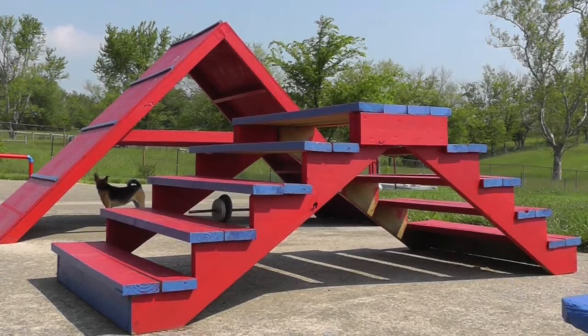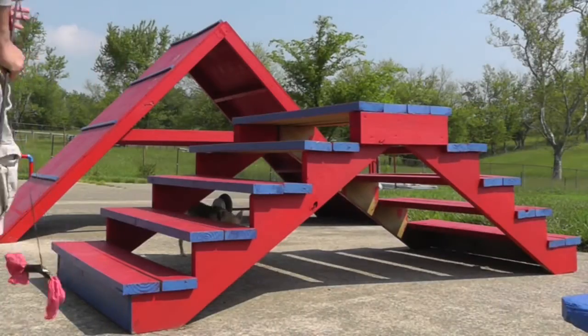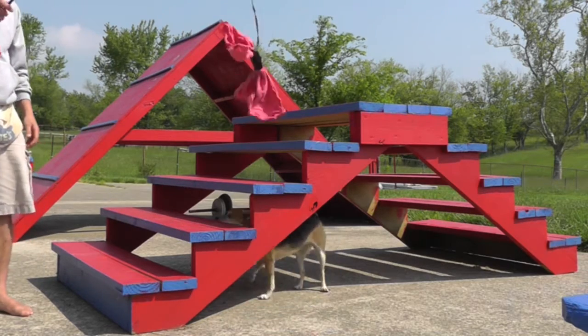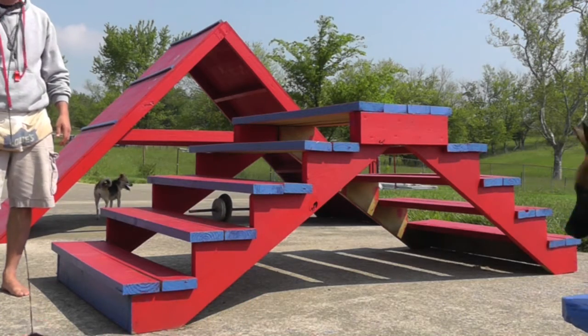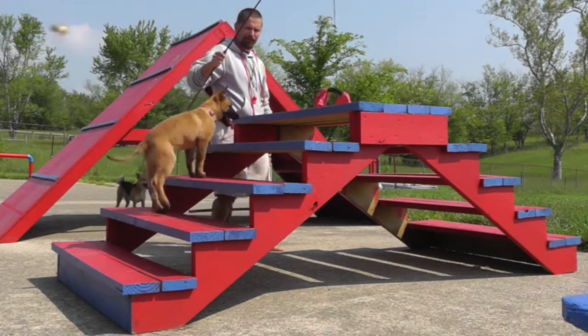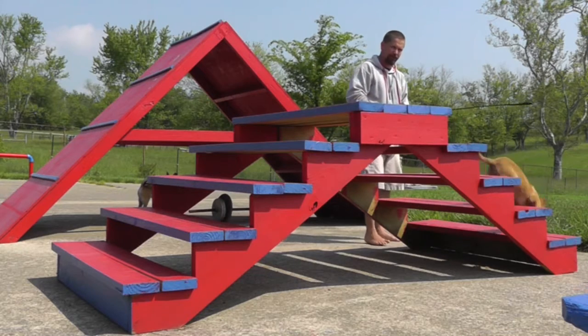Okay. For the third portion of the test, we're going to negotiate some steps. Come on, Nuclear! Contestant number one, Stonnie Dennis and Nuclear. Stoney's choosing to use the lure and the flirt pole. Come on, Nuclear! And here she comes, like a rocket, up the steps! Up the steps, yes! And Nuclear makes it in record time.